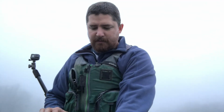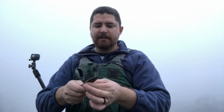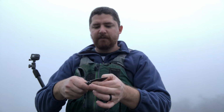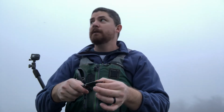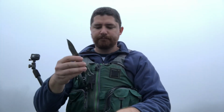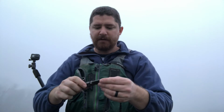bait, I also usually have a pocket knife in my life vest. This one is river booty. I found this one on the James River, I think 2 years ago, while striper fishing. It was on the bank in the sand. So I kind of keep that one. If this is your knife and you lost it 2 years ago, let me know. I'll give it back.